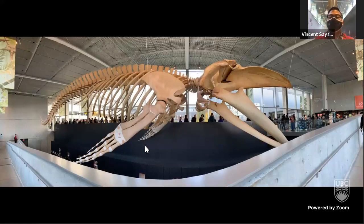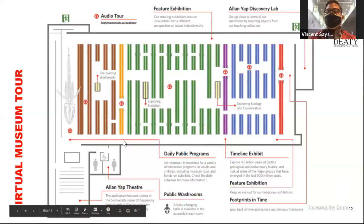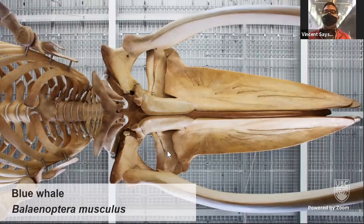And of course, the blue whale skeleton is our biggest specimen. I think Vincent might talk about it later, but we've got over 2 million specimens in the museum. They've been gathering at UBC for the last 100 years, and they are kept very safely by our curators in these cabinets. These cabinets are actually on the floor, so most of the collection is in the same room that you would walk through to see the displays here. And this is just a map of the museum. The specimens and the collections are organized in rows like this. When you walk down the ramp, you're going to be underneath that blue whale skeleton.